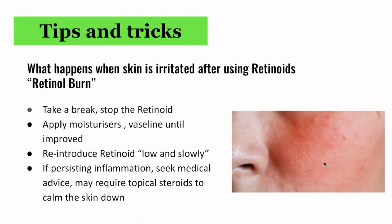If there is persisting inflammation, it's important to seek medical advice. It may be a contact allergy to an ingredient in the retinol or retinaldehyde medication, or else it could be an irritant contact dermatitis to one of the ingredients in the vehicle or in the formulation of the retinol medication. In some instances, topical steroids may be required to settle the inflammation associated with the use of topical retinoids.